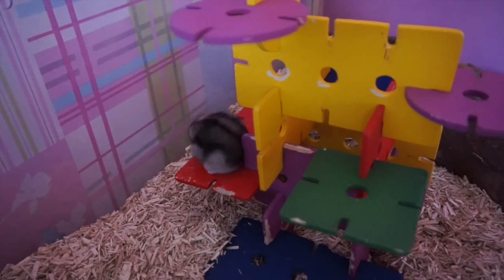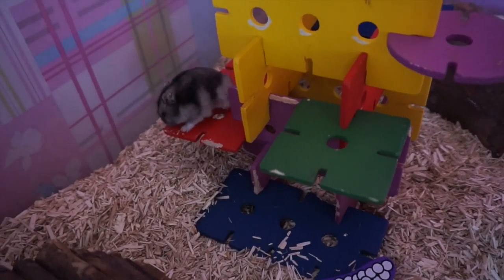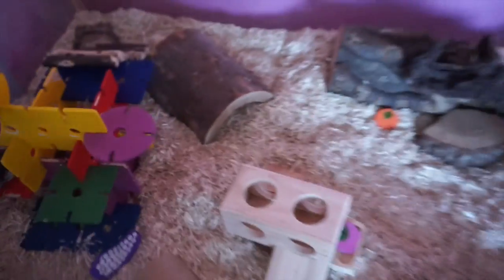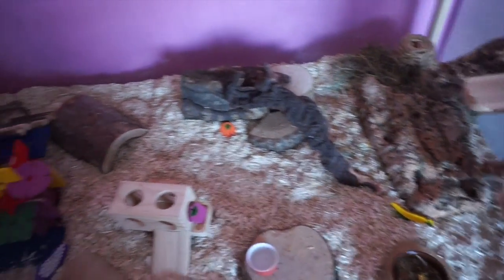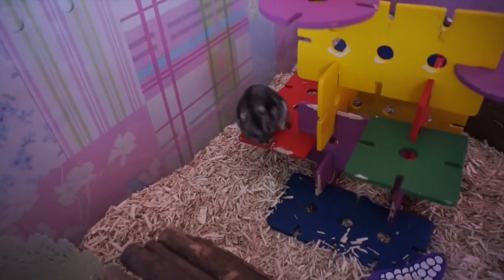I quite like colourful things as long as they're wooden. I think it still goes fairly well with the natural theme. It just adds a bit of colour. Oh, he's loving that.